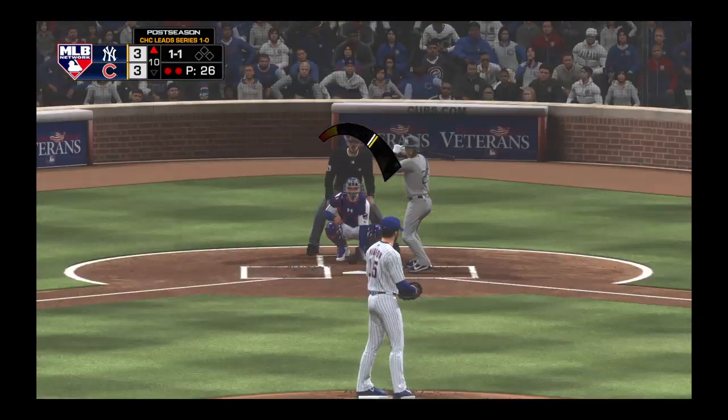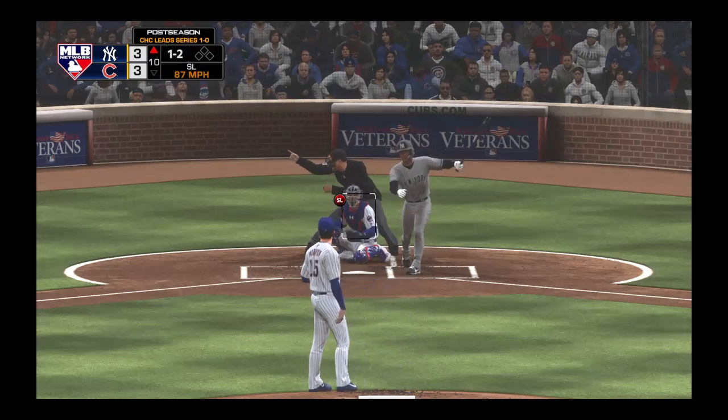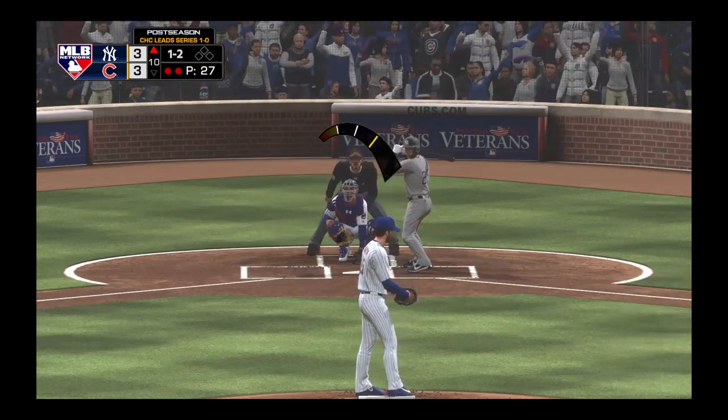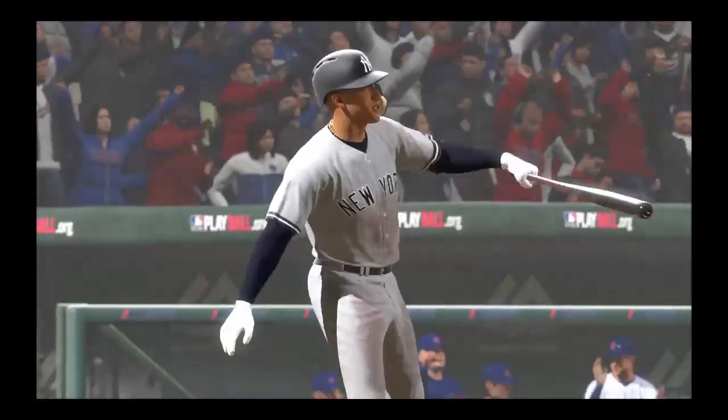Two out, nobody on. 1-2 as he chases the slider. And he strikes him out here for out number 3.